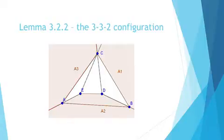Okay, next, the 3-3-2 configuration. Again, we divide the outer area into 3 areas. If anything is in A2, again, we have a convex pentagon. So 2 of the points must be in either A1 or A3, and again, by the limitation of the convex hull, we have a convex pentagon because they cannot cross through any part of the triangle.